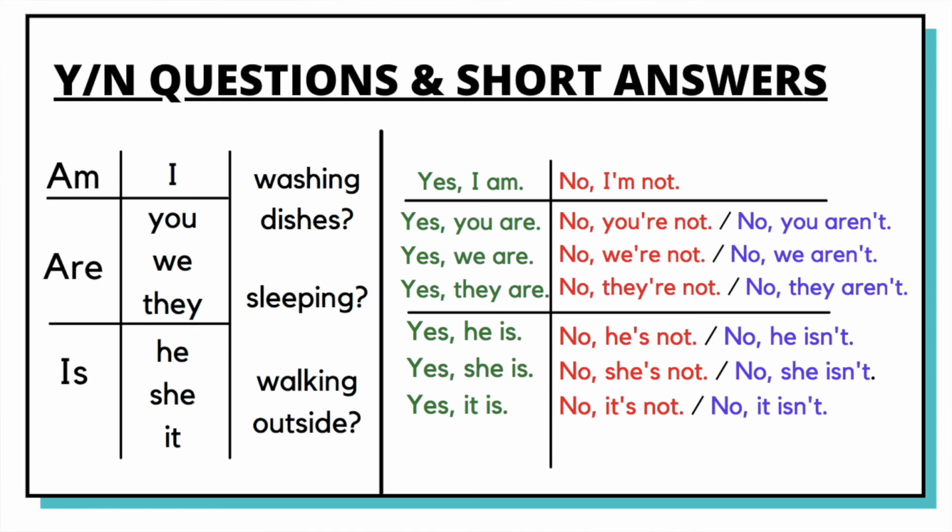For example, am I washing dishes? Yes, you are, or no, you're not, or no, you aren't. Are they sleeping? Yes, they are, or no, they're not, or no, they aren't. Is he walking outside? Yes, he is, or no he's not, or no he isn't.